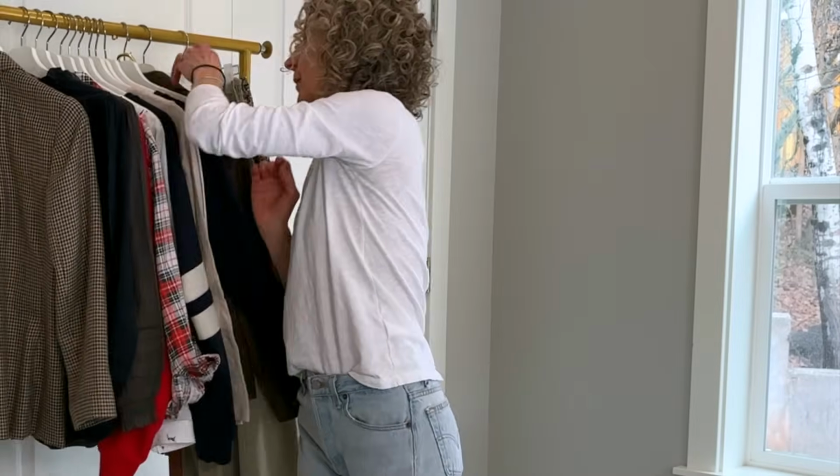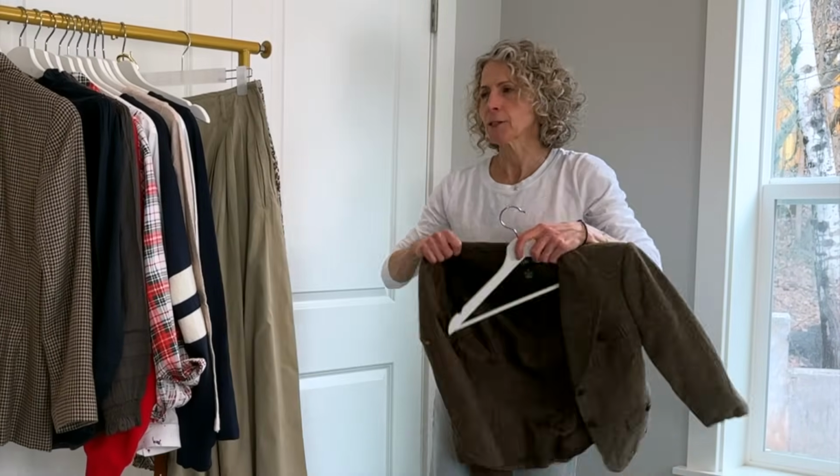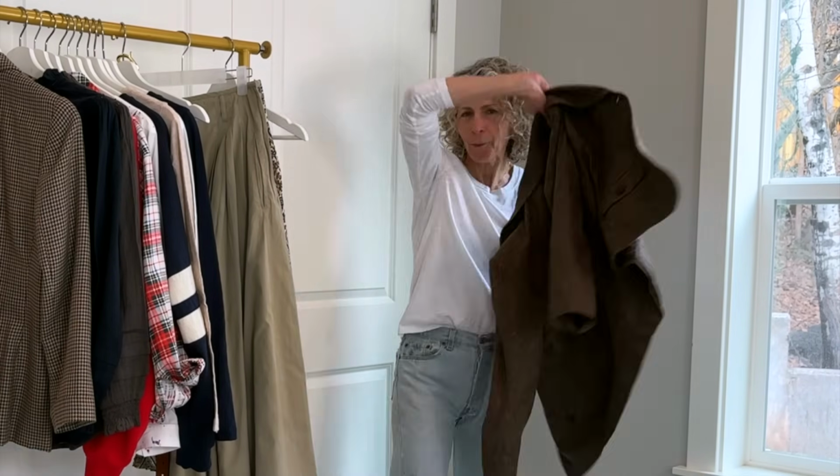Next up in the blazer category is this one. If you've been around a while, you have likely heard me say that I don't wear brown. It doesn't make me happy. And so you might be wondering, Kristen, are you putting on a brown blazer? I take that back.